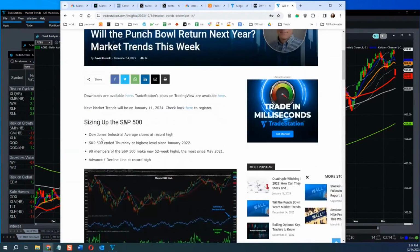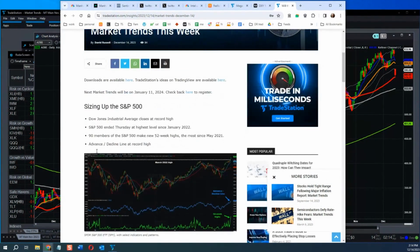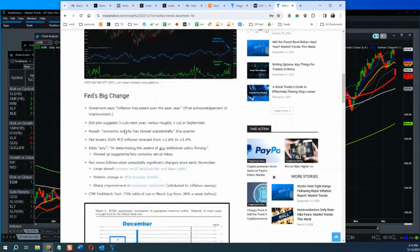These are some of the key points. The Dow closed at a record high yesterday. I'm just looking at some of these different points. They can kind of continue today with continued strength, but the advance-decline line hit record highs, which means we have strong breadth, more participation by more stocks, more companies making 52-week highs. I'm going to show you how to do all this in the TradeStation platform.